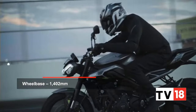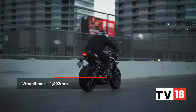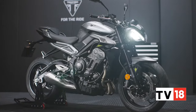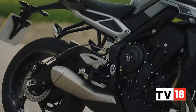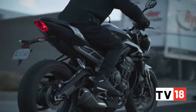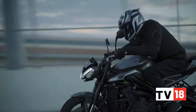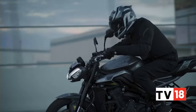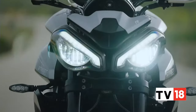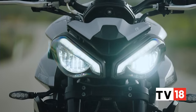The stance is more aggressive, and while it's instantly recognizable as a Street Triple with its bug eyes and skinny silhouette, the new model can be identified with its leaner and more angular bodywork, with tank extensions that now sit much closer to the tank, almost creating the effect of a side fairing. The tail section is also much sleeker now, and you get a tiara in place of the previous model's crown.